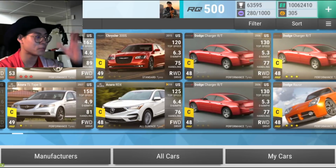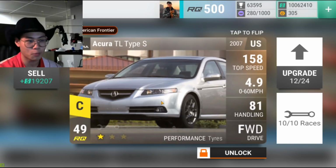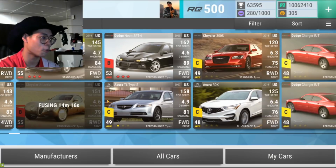And then we got some other ones, and obviously the TL Type R will be maxed. I would say when I get 3 more rares. I don't think I have any rares in my holding pool right now.